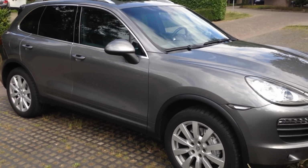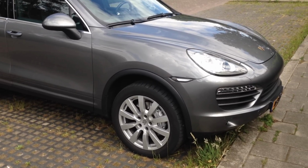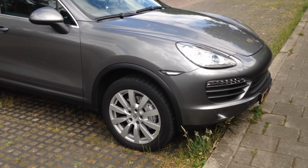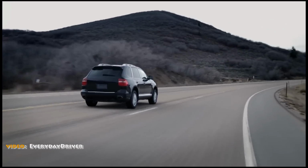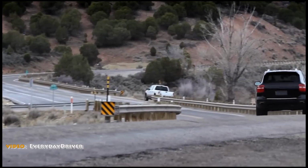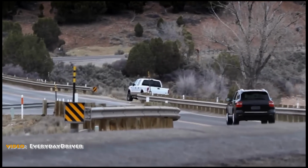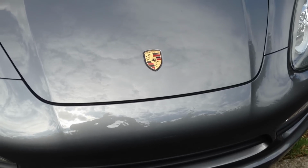So when you buy such a car, what should you look out for? Well, first off, this is a Porsche. It's a big and heavy SUV. So take notice that replacing tires, brakes and servicing the car will be more expensive than your average car. Next to that, this is a premium car, so to speak. So it will cost premium money to keep it running in a good state.